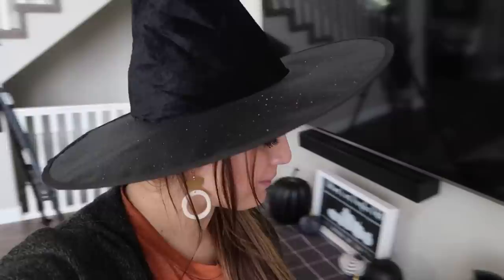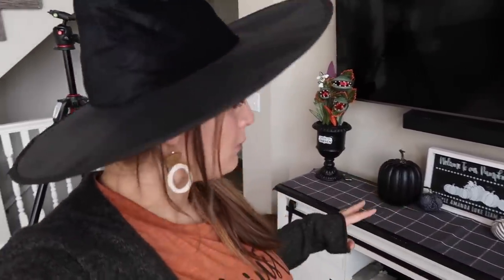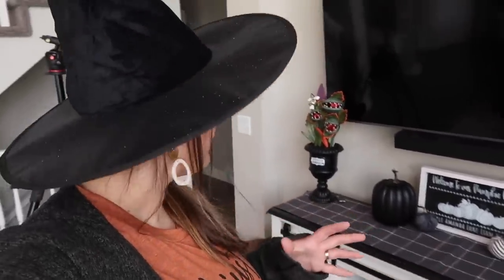If you are struggling with things, I was feeling like that looked very incomplete a minute ago, and I think once I added the table runner, it pulled everything together. This was just reusing the table runner that I had on our table previously. I have a different one for Halloween, but it really is amazing. Changing up just one or two little things can make a huge impact, and like that, the table runner totally pulled it together and made it look really finished.